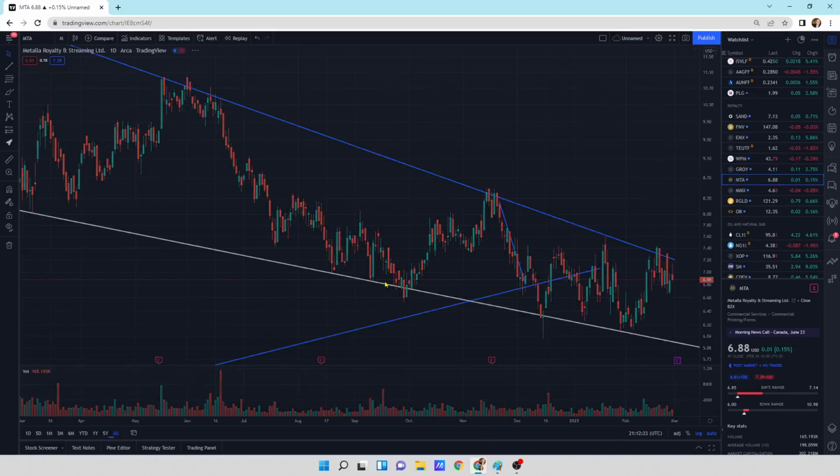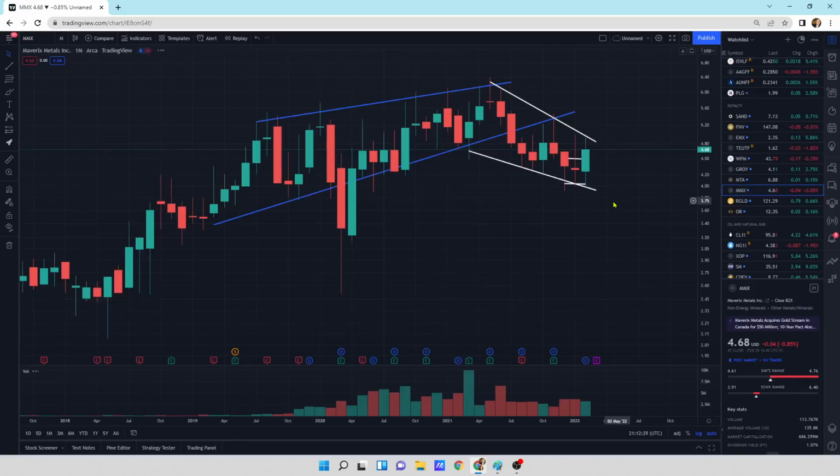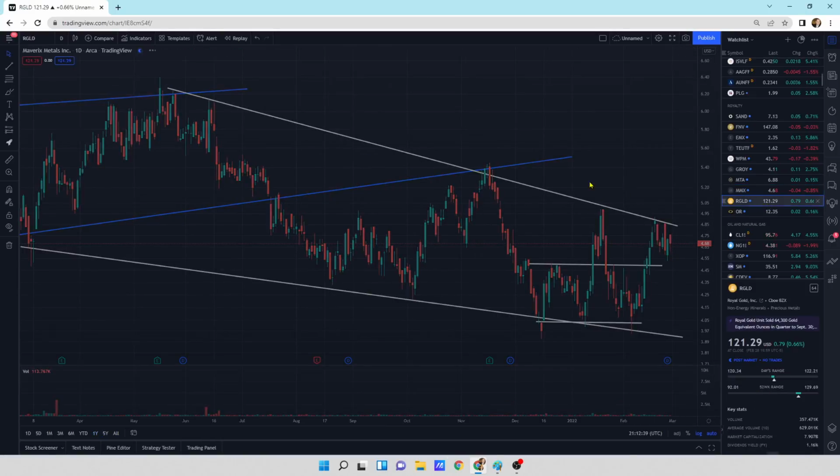MTA still is inside of its pattern, just bopping sideways here. It'll eventually break to the upside, most likely. MMX is moving in this kind of pattern there. If you zoom in on it, it's right underneath it. So we're kind of just waiting. We're waiting for gold to make a move, I think.